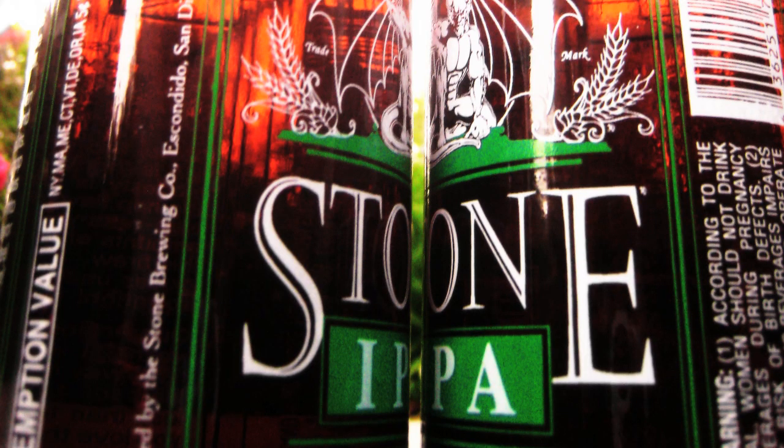So today, what do we have on the menu? Well, today is IPAs, India Pale Ales. Fantastic. We're going to start with the Stone IPA, which is kind of like the Guinness of stouts. Stone would be the standard, right? Right, only good. If you live in Southern California.